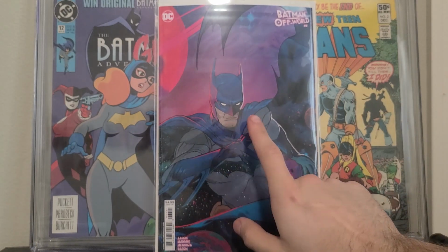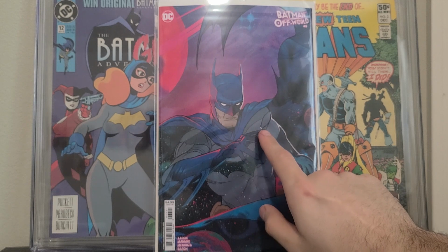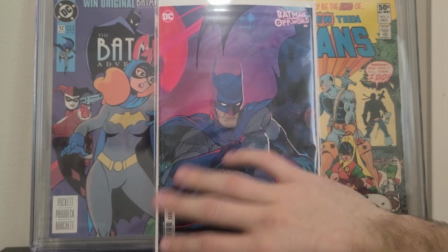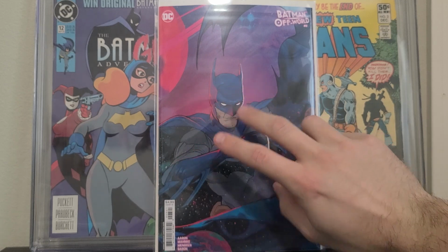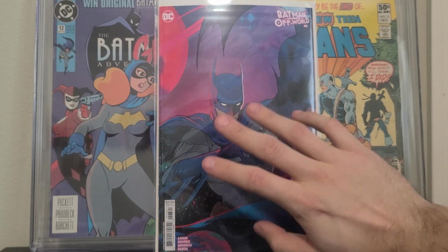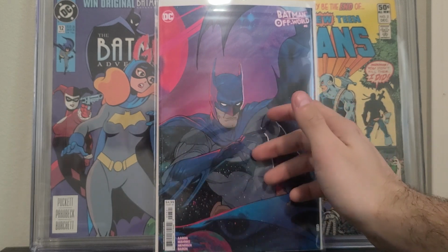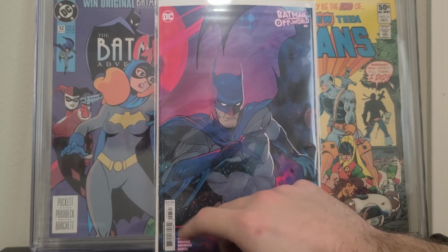And next up, we have Batman Off-World issue number 3. I did get the variant cover, but let me just say, Jason Aaron on this run, just very good so far. The first 2 issues have been very good. Really enjoying this series so far. Kind of excited to see where he's going to take it. I think it's either a 5 or 6 issue miniseries.